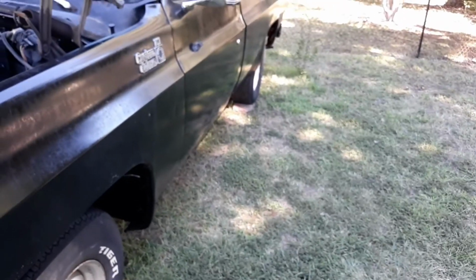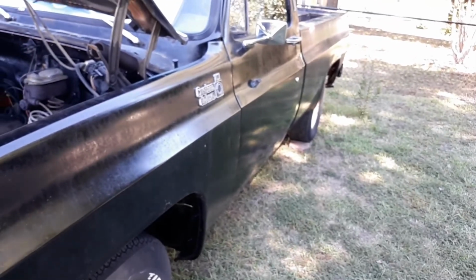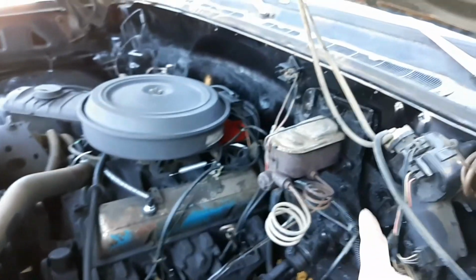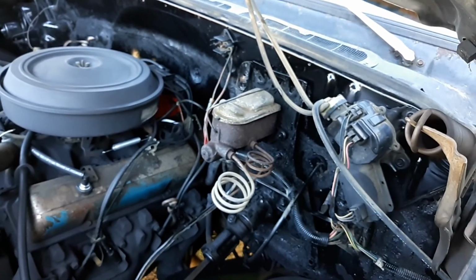Try to bleed the back. I don't know. I really, truly don't want to touch them because of how rusty the bleeder screws are. Don't want to snap them off. The master cylinder is bad. It does leak inside the truck after you've driven it around for a little bit.